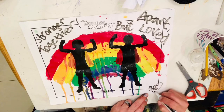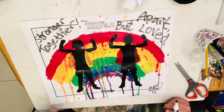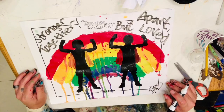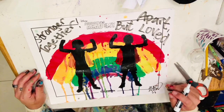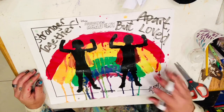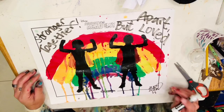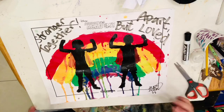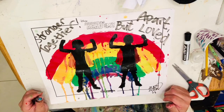I'm going to say this is one of one. This will be the only time I make it. This is it. I already crumpled up and threw away the stencils that created this. Well, what do you think? Stenciled art.